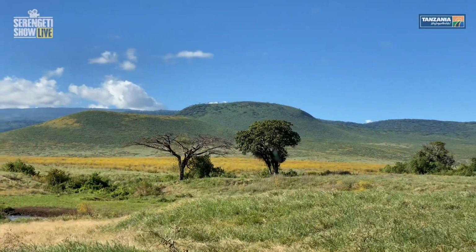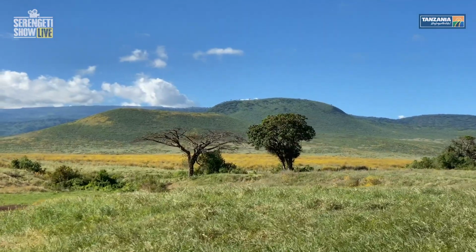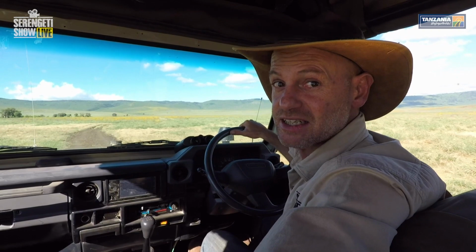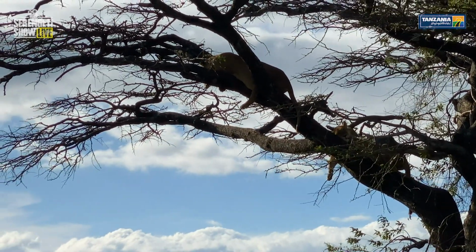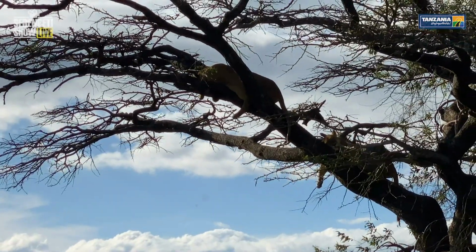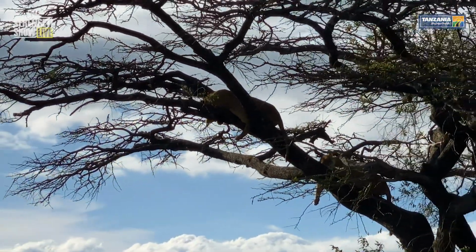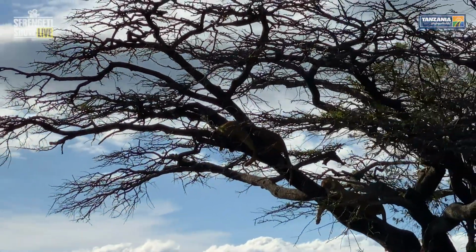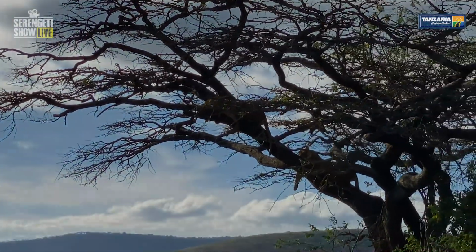Okay guys, pretty exciting. Something that I've never seen in the last 20 years, and that is a tree climbing lion in Ngorongoro. We've heard of lions climbing trees in Lake Manyara, we've seen loads of lions climbing trees in the Serengeti, but it must be because it's a particularly wet year that these guys have decided they want to go up a bit.